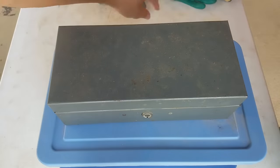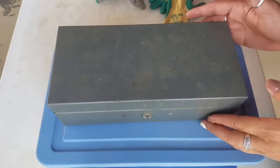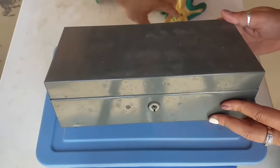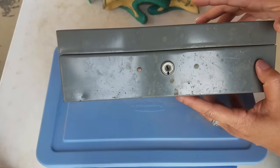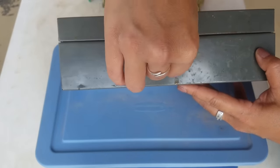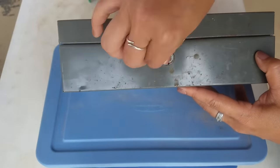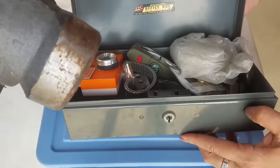Which lockbox do you want first, George? Let's go with the little one. She's going small. Typical George, still defying the viewer's wishes for gloves. Do you think we'll need to use the keys that we found earlier to open this up? That, or we just get the sledgehammer. You want me to grab it? I got your sledge. Let's see if I can break into it. I got your sledge right here.